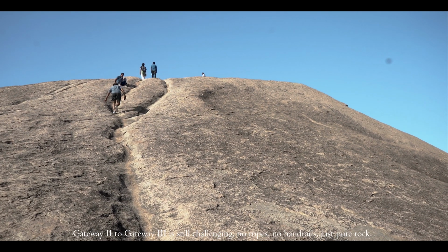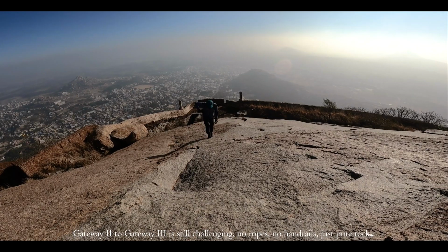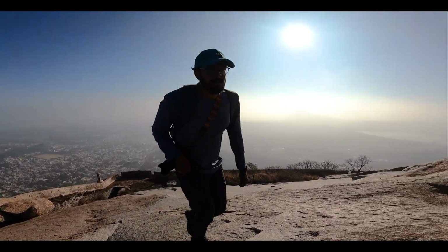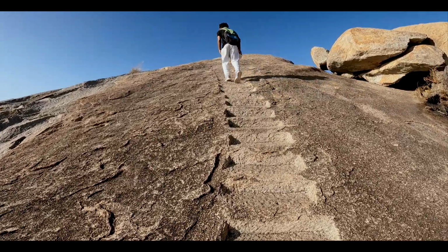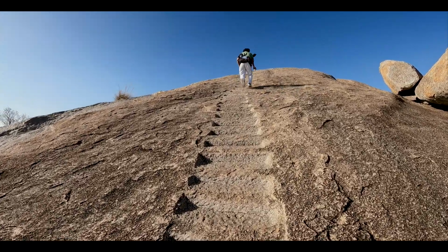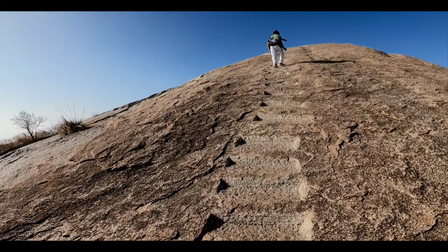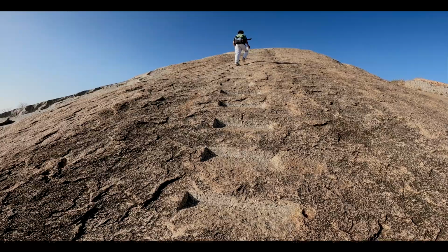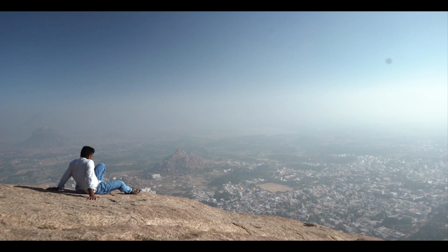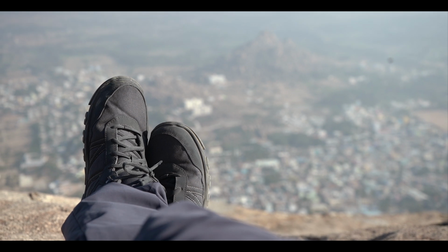Gateway 2 to Gateway 3 is still challenging. There are no ropes, no handrails, just pure rock. And it's steep too. Good trekking shoes will do the magic.